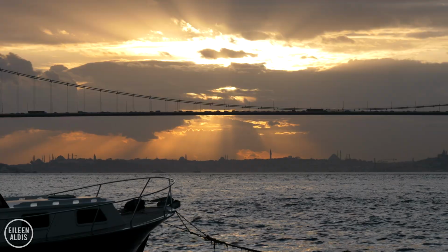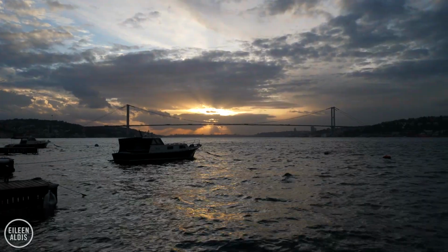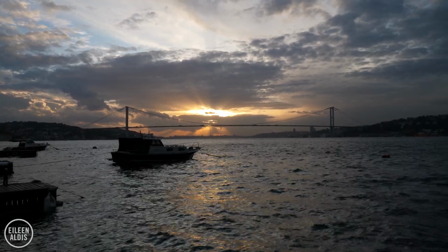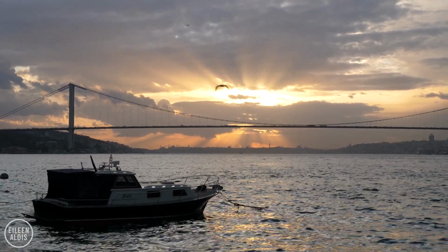This is also the perfect place to watch the sun go down. And from this view, when I look out at this bridge, the sun sets pretty much in the center of the bridge. And at least from this perspective, it looks as though it's setting directly between the two continents. Amazing.